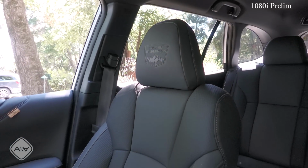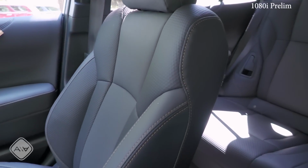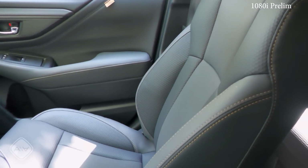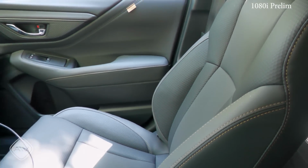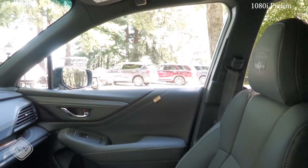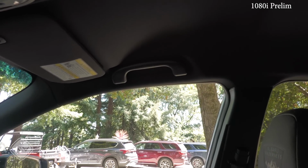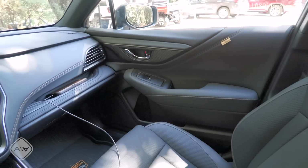The Wilderness logo is embossed on the front headrests. Again, I think the lack of orange seat belts is a little bit of a missed opportunity here in the Wilderness trim. We do have that gold stitching on the seats. Bolstering on the front seats is moderate. It's not terribly aggressive, so larger folks shouldn't have a problem, but smaller people probably aren't going to be tossed around. Now, in a vehicle like this that's theoretically a bit more off-road oriented, I'm surprised that we don't have any additional grab handles. We do have one handle right there up by the ceiling, but that's the same one that we find in the regular Outback model, and then of course the regular door handle right there.